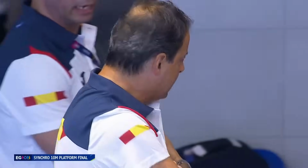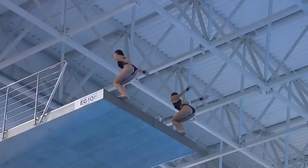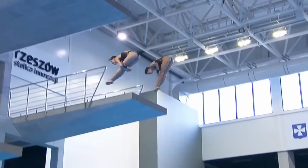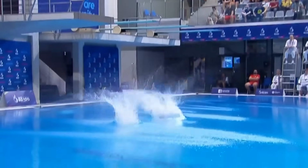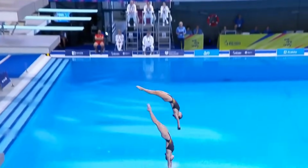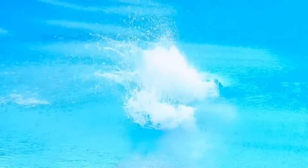And a mistake here by Valeria Antolino. The synchronization was very good. You see the advices from the coach. The top part was very good, very high. Valeria just comes out too loose in her core, and her legs drop. You see here how they drop backward. Very short for Valeria. Anna does a great job.